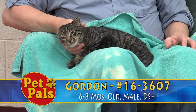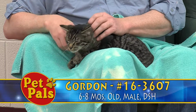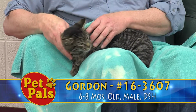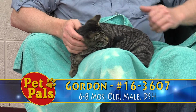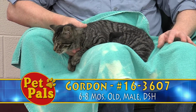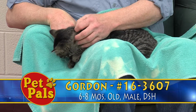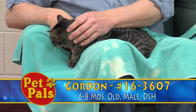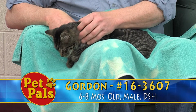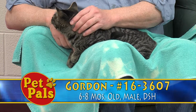So if you're missing a pet, the basic rules are if you're missing a pet and it comes to the shelter, we are obligated to hold pets for 5 days, and that allows owners to come to the shelter to identify their pet and to reclaim them. But during those 5 days, we're evaluating for adoption because we don't want animals to stay here any longer than they need to. So Gordon is now available for adoption. He came to us mid-May, so he's been here just about 2 weeks at this point.